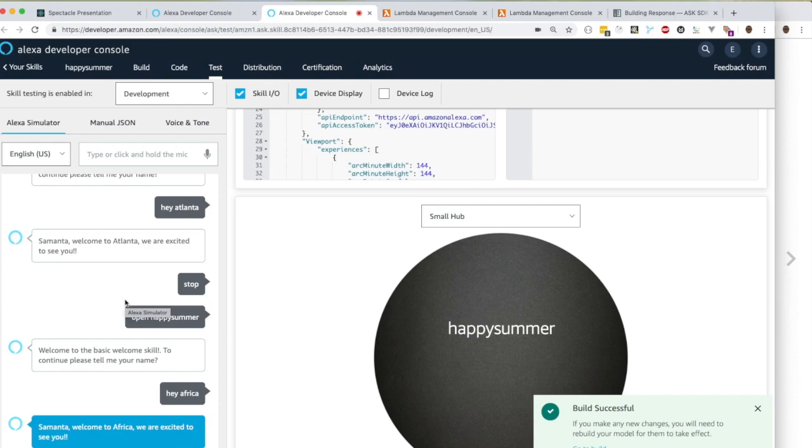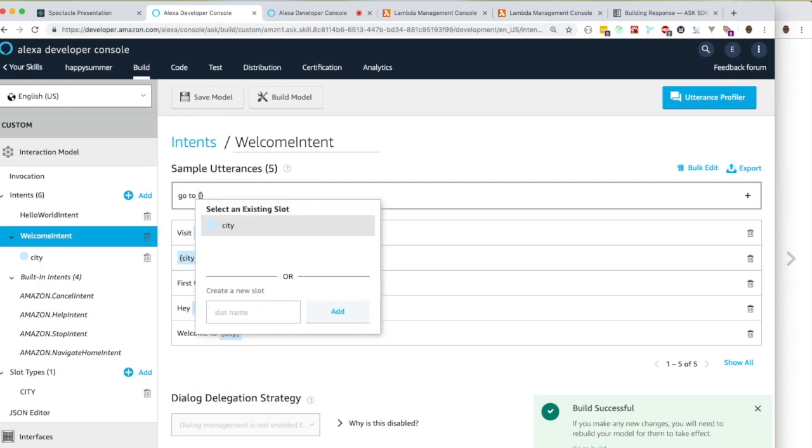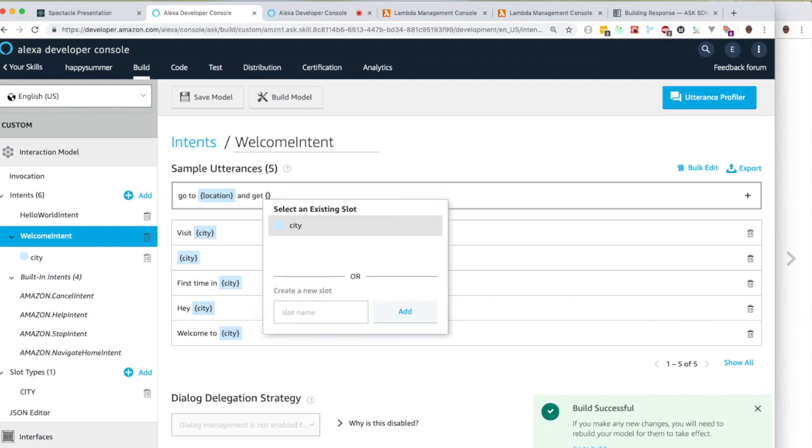Ladies and gentlemen, this is the potential of slots. This is how you can use slots to get dynamic value from the user. But it can go even further. Let's say you wanted to say, go to the location, get a specific item. You can do the following, which we're not going to do. You can say, go to, and then we can add a slot called location. And then after that, you can say, and get, you can get a specific item.